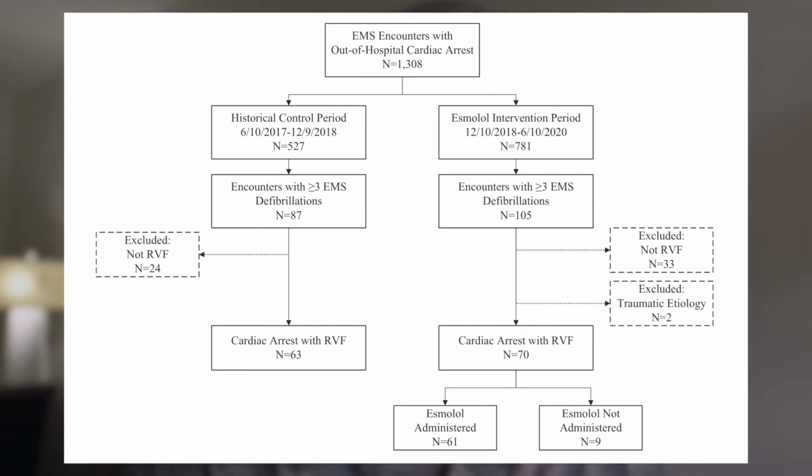Now, overall, their primary outcome was, can we give this to patients that are eligible to get it? Well, they gave it in 61 out of those 70 patients. That's 87%, clearly higher than 75. Yes, it is feasible, no doubt about it.